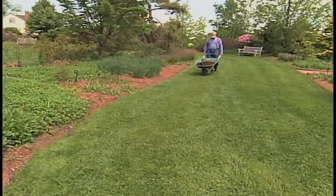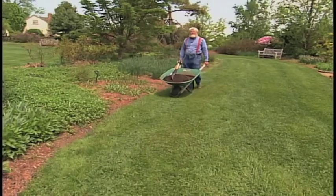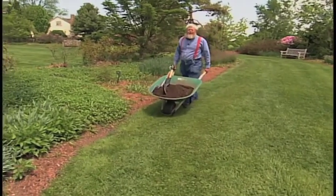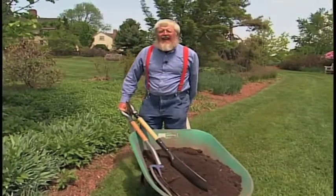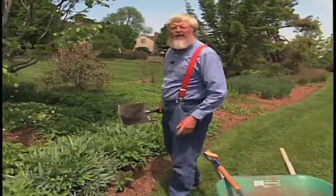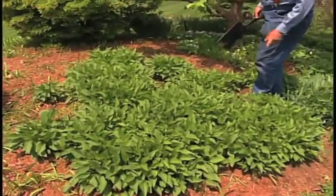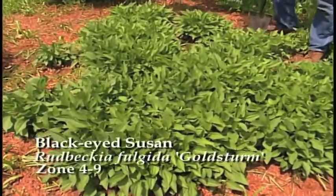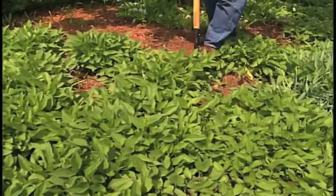By far the majority of perennials, however, benefit from division every few years, either because they've exhausted the soil they're growing in or because they have outgrown the site. Take this clump of Rudbeckia goldsturm, for example. I don't know how many plants were put in originally, but now we have a solid sea of greenery.